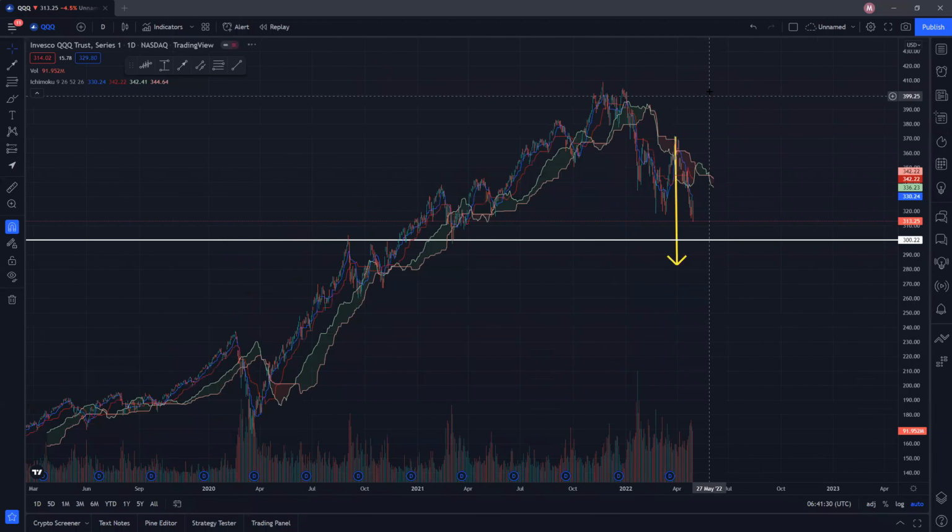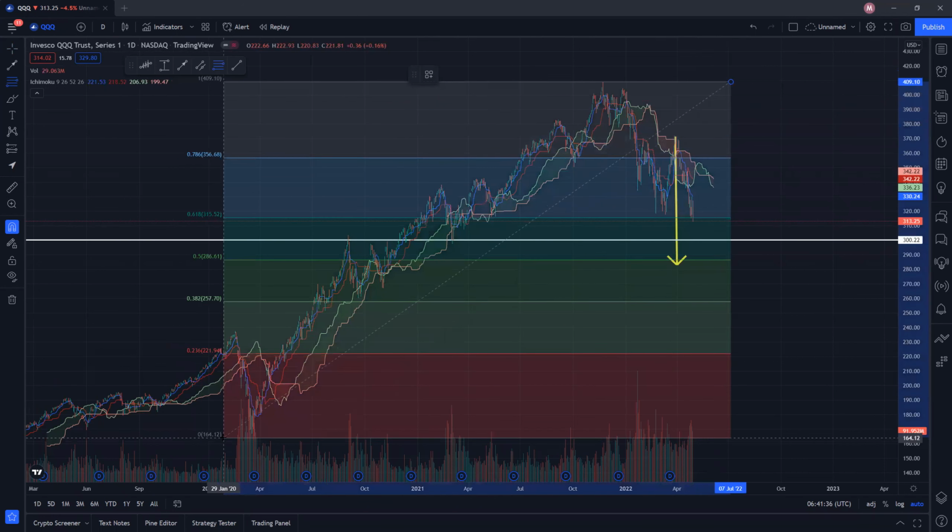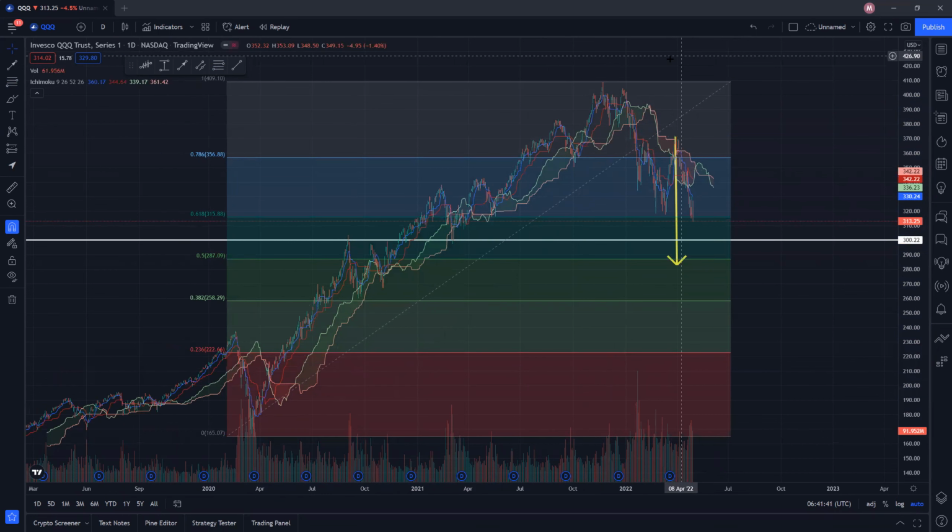Let's take a look at the Fibonacci retracements from a high of 409 to a low of March 2020, and this low was perhaps around 165. So clearly you can see that there's more weakness on the QQQ compared to SPY, perhaps due to the tech stocks that have taken a hit. You can see that this 78.6%, 356.88 did not hold at all. There were some struggles at these levels, but we did not hold above it. So next up is actually the 61.8%, which is currently where we are trading.